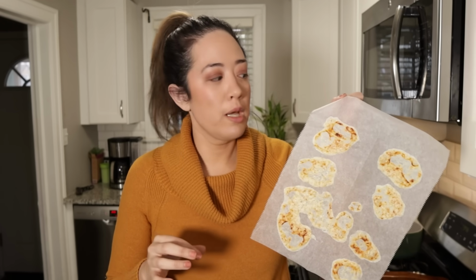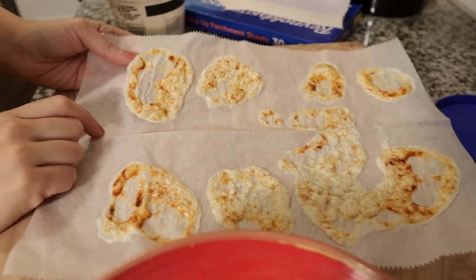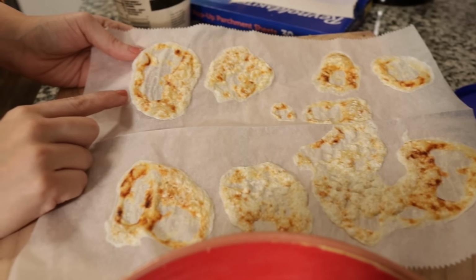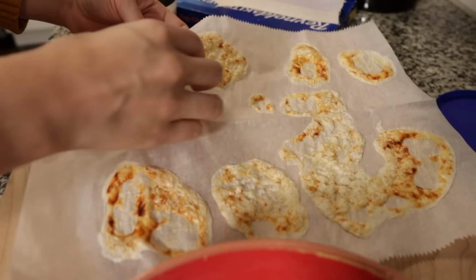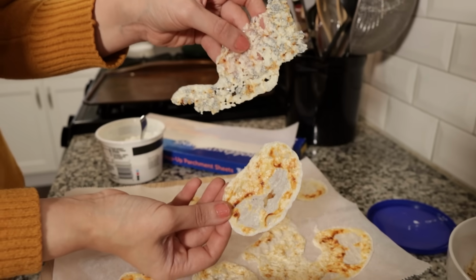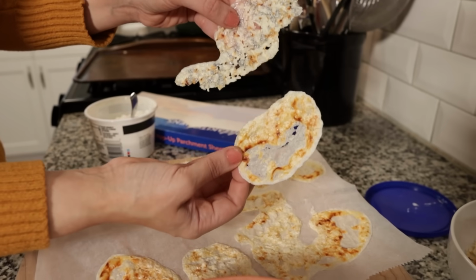So here's our first round of the Amazon brand chips. They're completely cooled off. I can already tell that they look different than the Daisy organic cottage cheese chips. These look way more chip-like to me. Right, and they look like they're coming up easier off the parchment. They look thicker. The spread is different. Look at this shape.